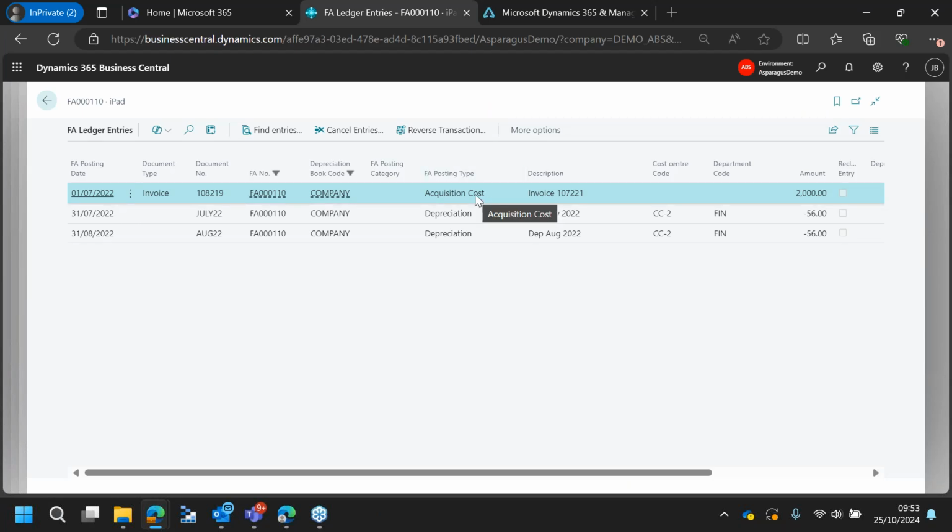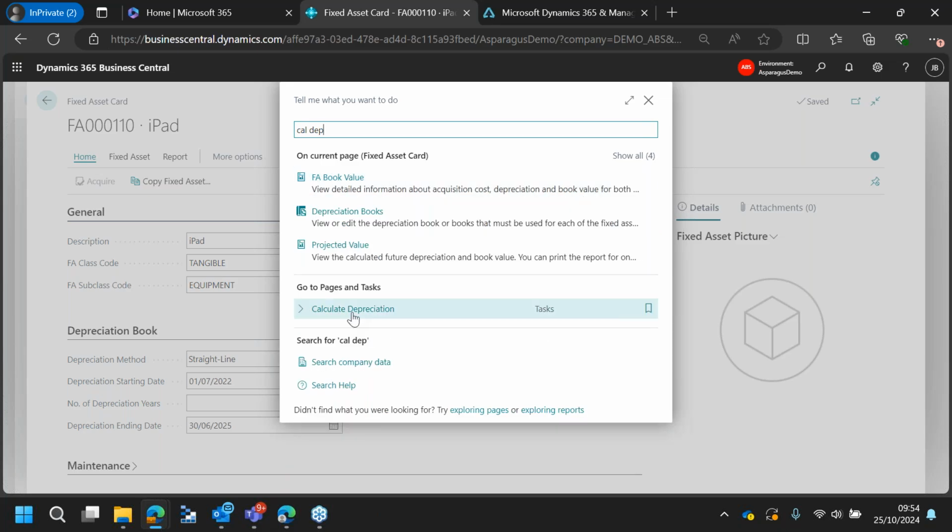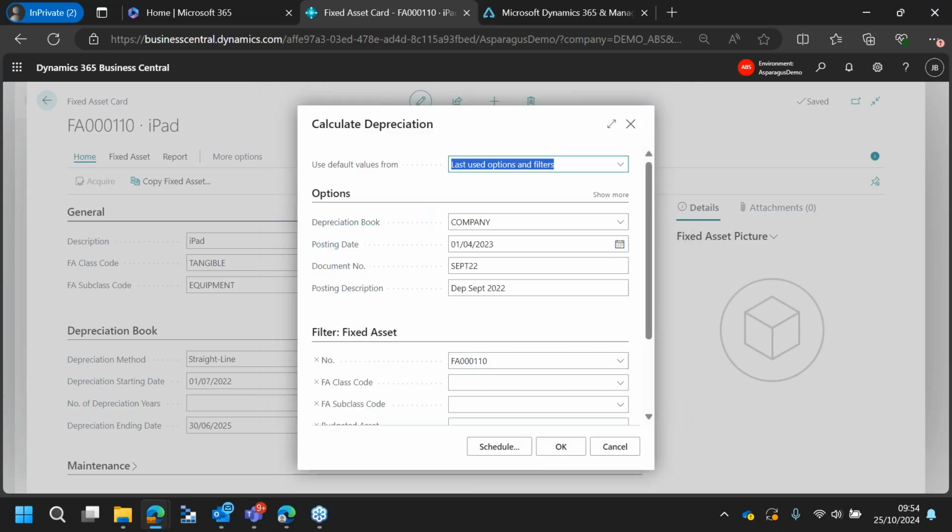You can bring your acquisition costs through either via a purchase invoice that you bought from a supplier, or alternatively you can do it through a journal, but it would then be posted to the fixed asset and then the depreciation can start. I've already run depreciation for July and August, but Business Central has functionality called calculate depreciation. This is a routine that will automatically calculate the depreciation for each and every fixed asset based on the parameters that you've assigned on the fixed asset card.